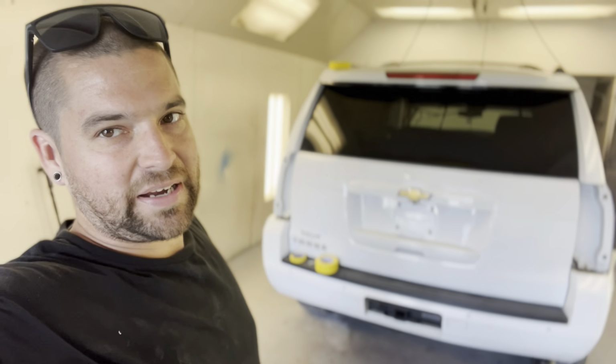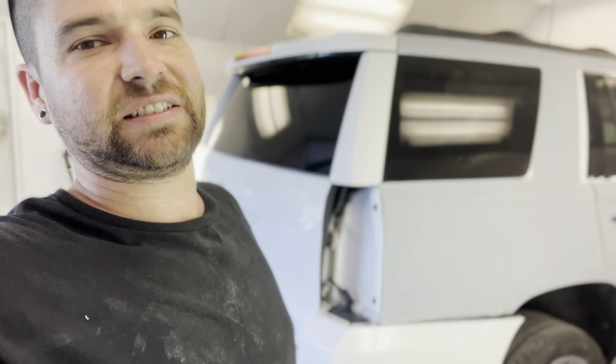All right, so we got this thing back in the booth. We're about to tape it up. I did not film, obviously, finishing sanding it out. I didn't film washing it. That stuff just gets boring. When you're doing paint and body work, you're doing the sanding and the washing on every single job. It's going to be the exact same every single time.